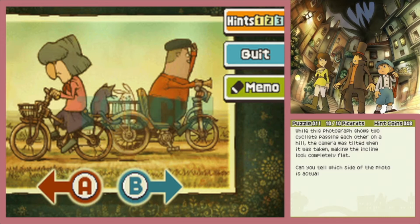While the photograph shows two cyclists passing each other on a hill, the camera was tilted when it was taken, making the incline look completely flat. Can you tell which side of the photo is actually uphill? Please tap either A or B for your answer.